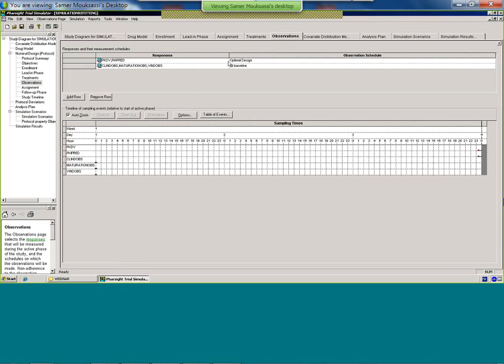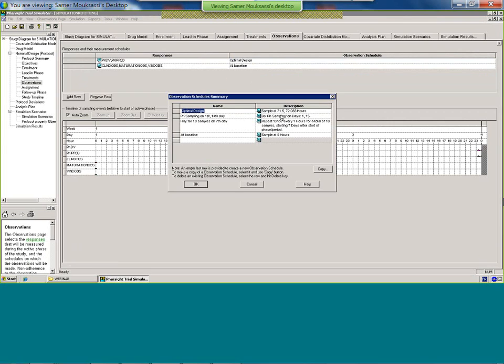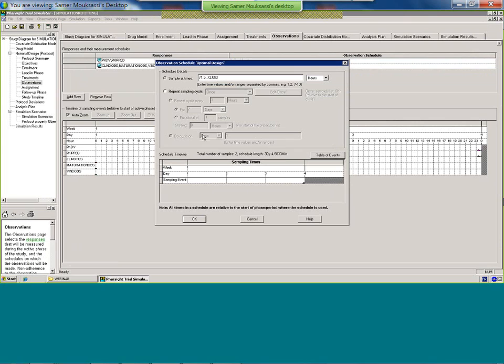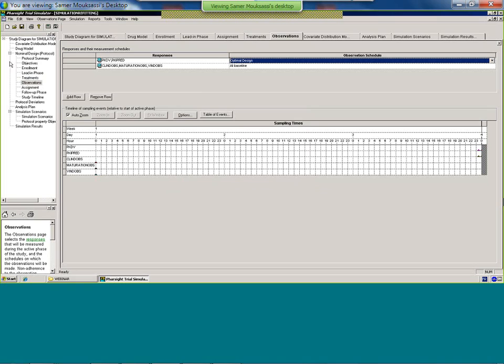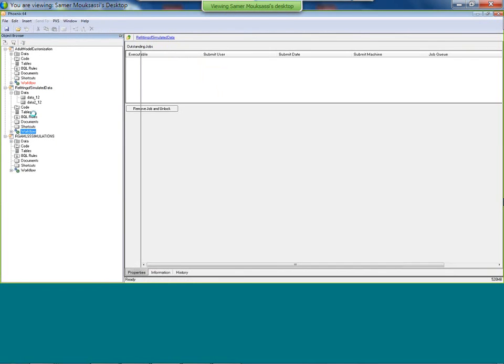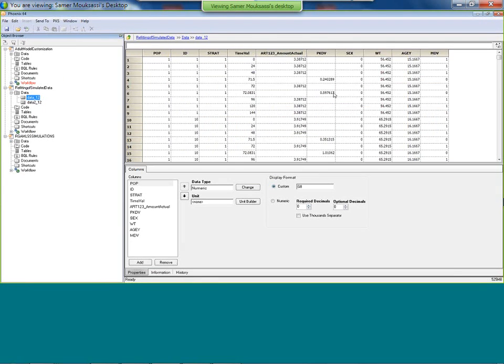In observation, what we typically do is we input whatever the optimal design software has given us as optimal to determine the PK, with the possibility to include some time deviations as well. So once we simulated in trial simulator, we export the output and we import it into Phoenix. So here I have data that was imported directly from trial simulator.